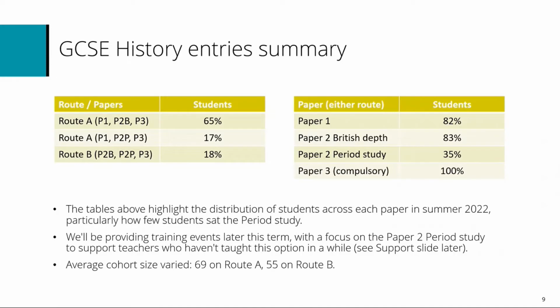Now, these two tables just summarise the proportion of students which sat the different papers. On the left, you can see the proportion of students in Route A that sat paper 1, the British depth study, or paper 2, the period study, and then the proportion of Route B students. And as you can see, the majority of students were Route A, sitting the British depth, paper 1 and paper 3, as we've already seen.